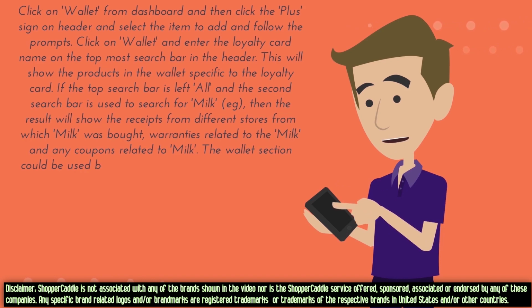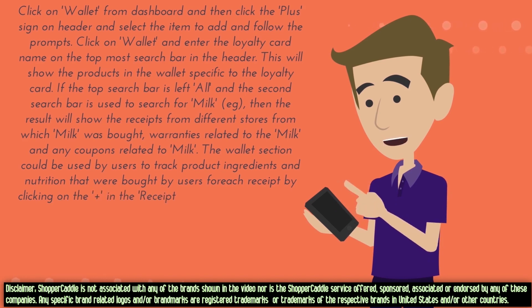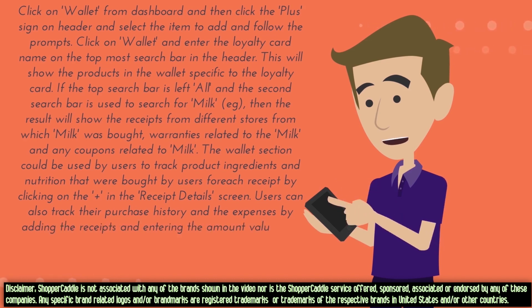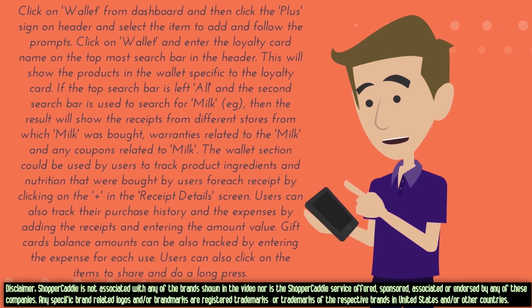The wallet section could be used by users to track product ingredients and nutrition that were bought by users for each receipt by clicking on the plus in the receipt details screen. Users can also track their purchase history and the expenses by adding the receipts and entering the amount value. Gift cards balance amounts can also be tracked by entering the expense for each use. Users can also click on the items to share by doing a long press. Click on the three dots on the header and select share to share the items with another app user.